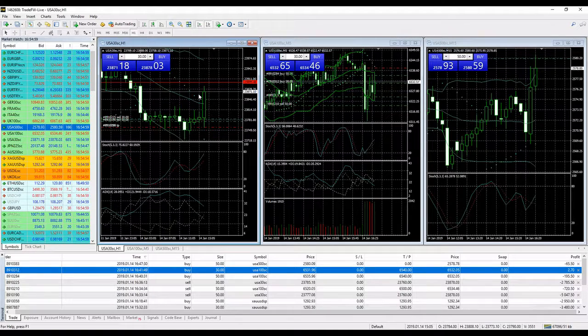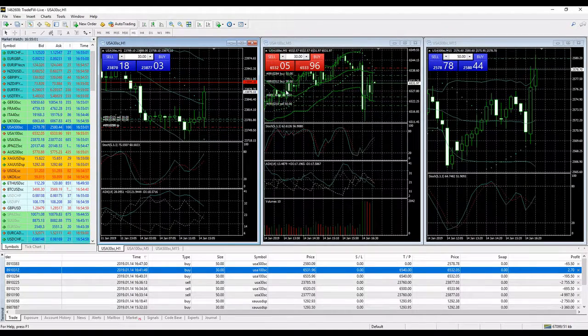So the only problem is really USA 100. We are stuck in a hedging up. It's called hedging up here. We have buy positions and sell positions, and the market doesn't hit my take profit on the one side, doesn't hit my take profit on the other side, but it will be okay. We will get it.